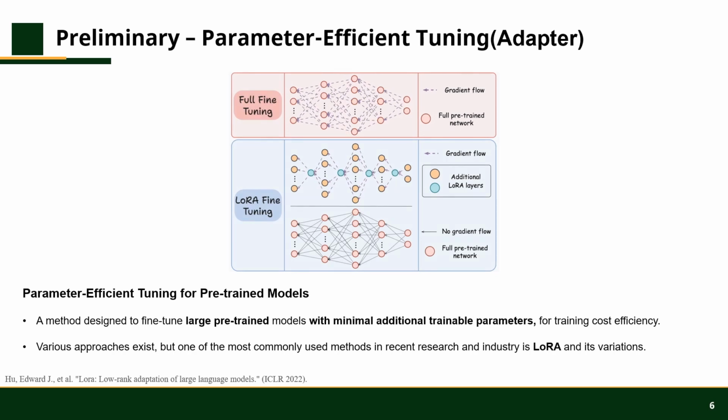Now, let's talk about parameter efficient tuning for pre-trained models. This is a method designed to fine-tune large pre-trained models while keeping additional trainable parameters to a minimum, allowing for improved training cost efficiency.